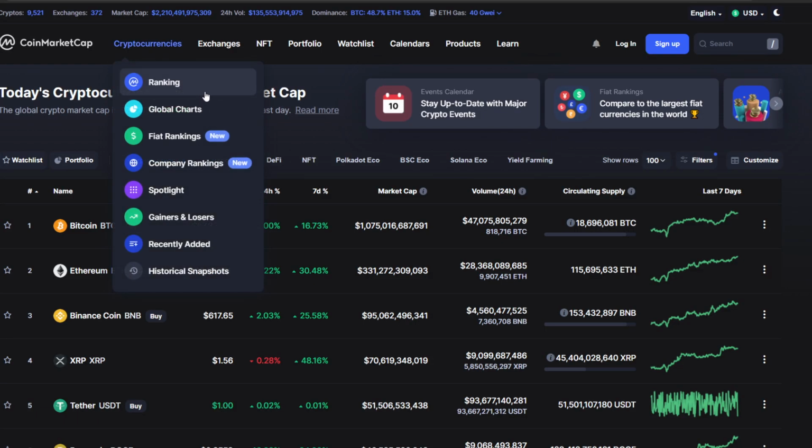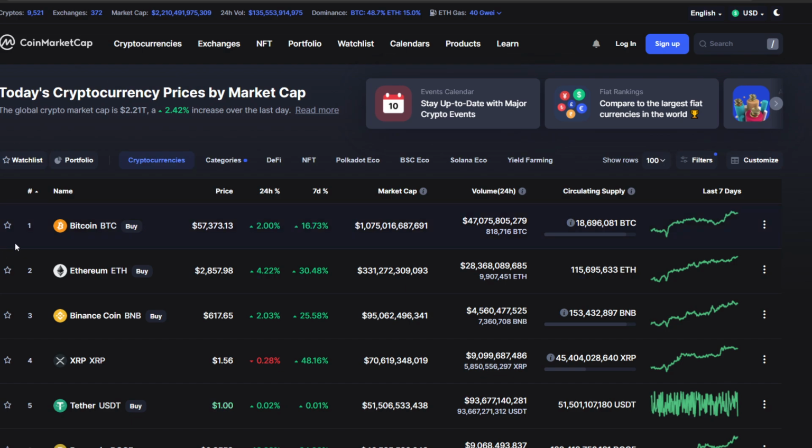The current market conditions are looking pretty good. We got Bitcoin above $57,000. Whoa, Ethereum making a new all-time high, $2,857. That is definitely exciting. Binance Coin, I cannot wait for this bad boy to break that 4 digits. Yeah, I just said 4 digits, $1,000 BNB. I definitely expect to see that happen.